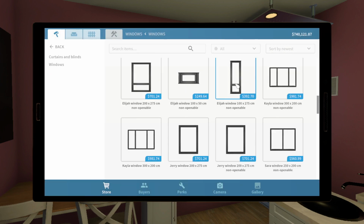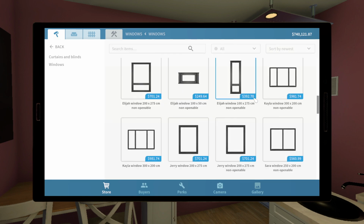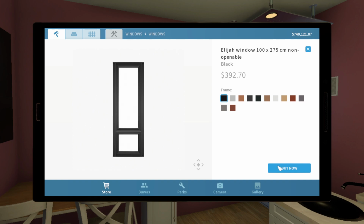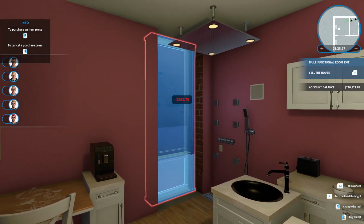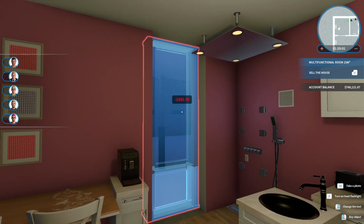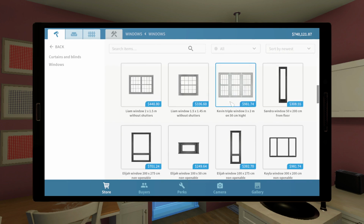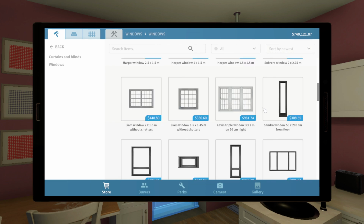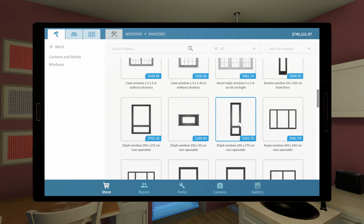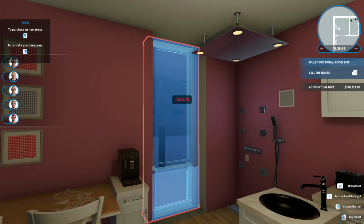There's this kind. Well, no, 275, that's quite tall, right? Yeah. That one you could just fit right in the corner of the wall, or is it not gonna let you do that? It's not gonna let me. But there's developers don't. What about that one? 100 by 75. That one right there. Well, it's 100 by 275. Never mind. That's too big.